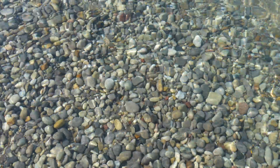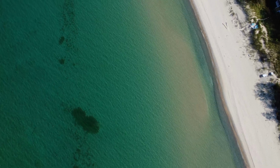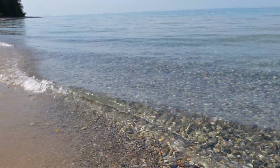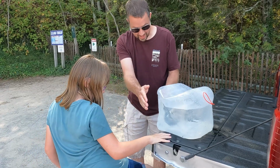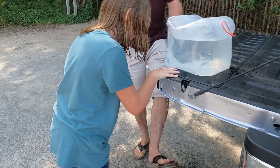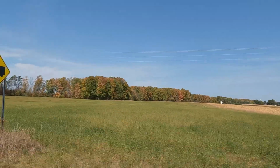We capped off the day with rock hunting on the beach and enjoying the emerald-colored water of Lake Michigan. Angela is brilliant. We have these collapsible 5-gallon water jugs so that we can have extra water for the RV in some situations. But she remembered that we had them and said, hey, why don't we fill this up with water and we can use it to wash sand off of our feet and legs. Great tip.